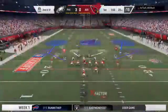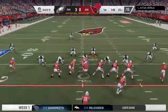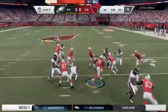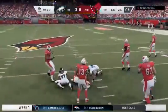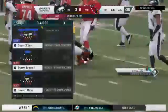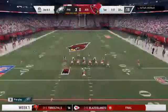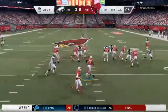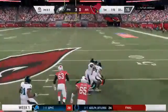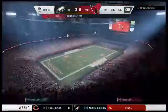First play of the drive goes the wrong way. Here's 2nd and 12. They'll try the right side with Bell. They get 9 yards back on the run there, and they're left with a much more makeable 3rd and 2. They'll try and run for it with Bell. And they'll get it up just short of the 45 at the 44.